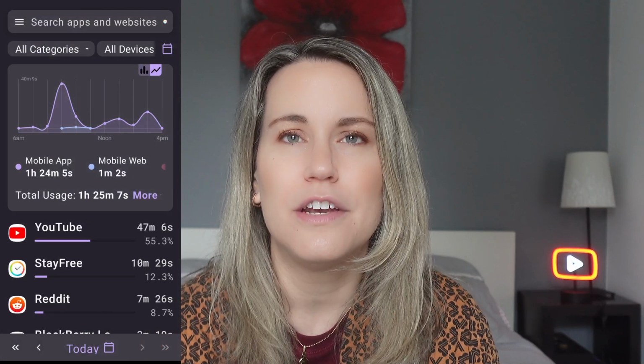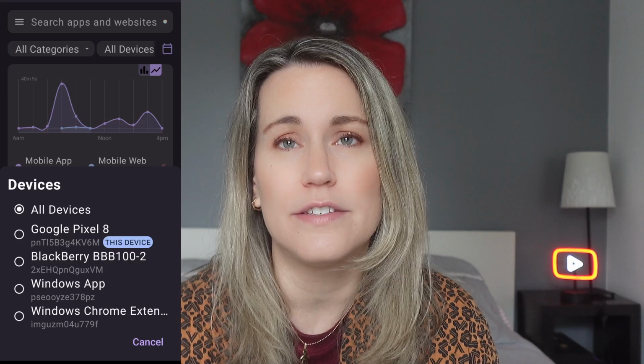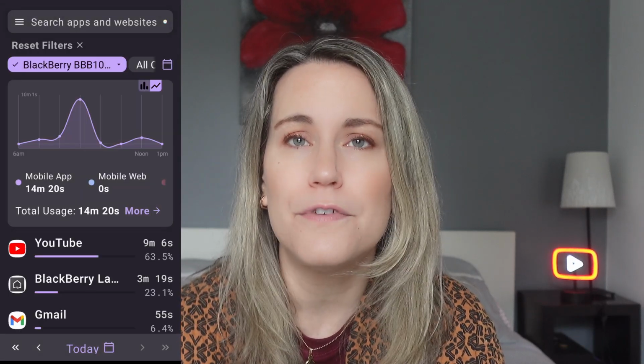I like that you can view across all devices or you can focus on one specific device. So if I notice that I'm spending a lot more time on my smartphone, for example, I can focus just on my usage for that device or my laptop or my tablet. Or if I feel like in general, I don't understand where I'm losing all of my time in the day, again, I look at all of my device usage.